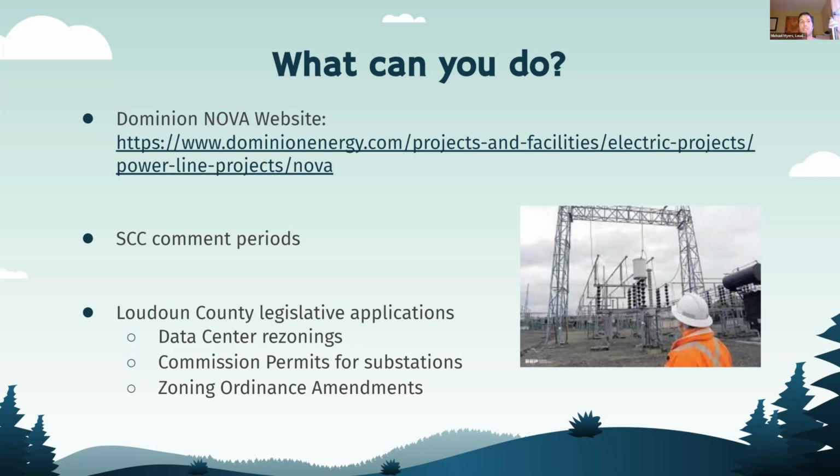And so that zoning ordinance amendment process and multiple zoning ordinance amendments that are already going to be in the pipeline are another opportunity for you to reach out to your supervisors and say, hey, I don't think we should have more data centers. We should limit where we put them. We should be more thoughtful about where we put them and the standards that they need, whether it's screening and buffering, where they place their cooling vents, what type of backup generators they have, all of those best management practices.